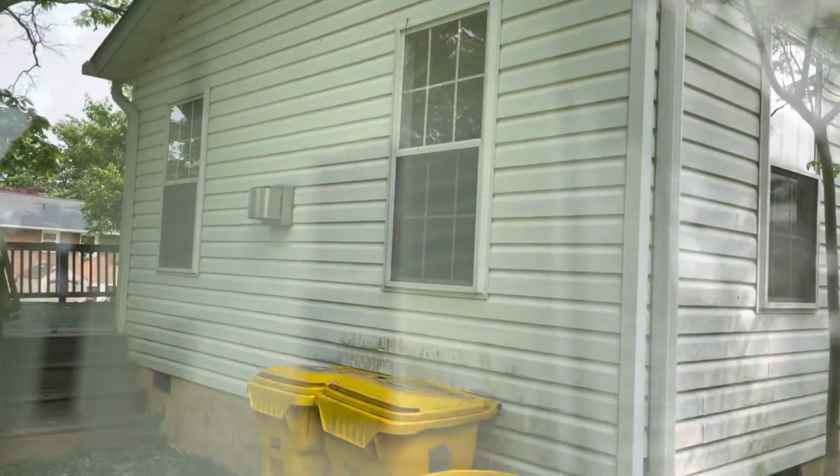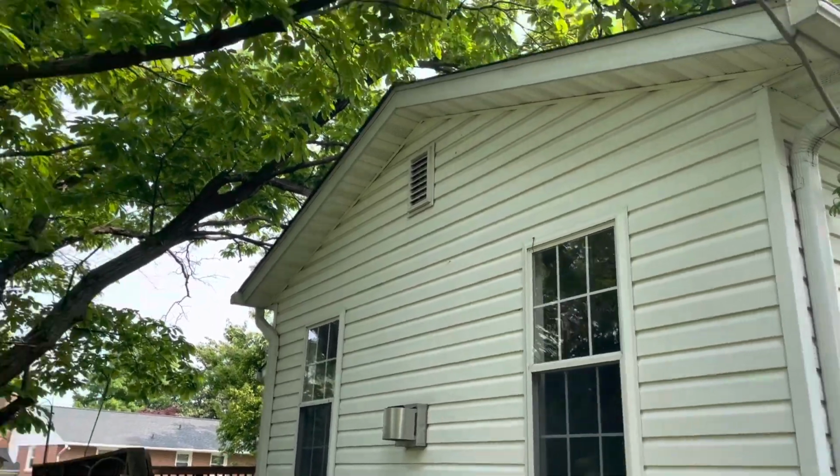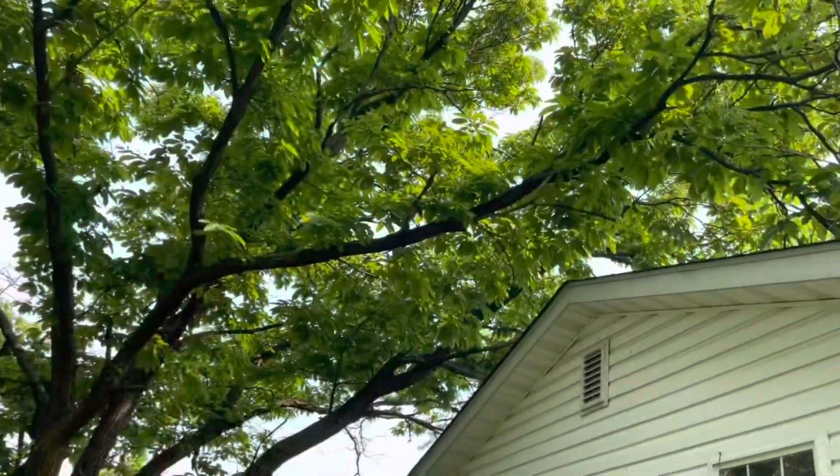The trees, so the fencing is okay. This shed needs work, definitely. Yeah, my thing's all out of focus now for some reason. Back again. Tree, so we gotta trim tree branches back.